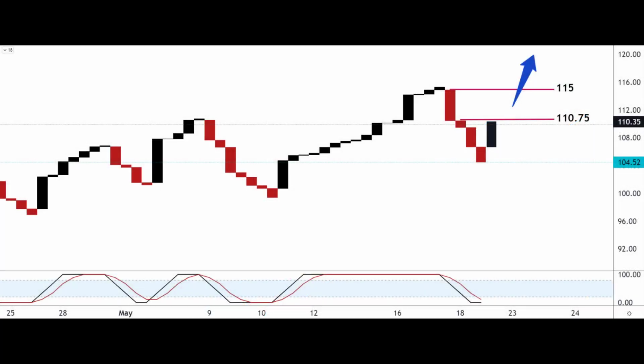I've taken the 4-line break chart down to the 4-hour setup to give you some more aggressive entry points. To the upside, with that reversal in place at the moment, 110.75 and then $115.